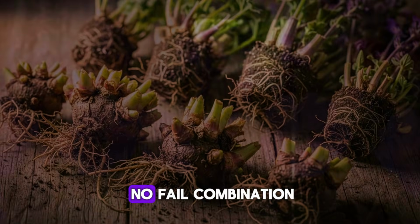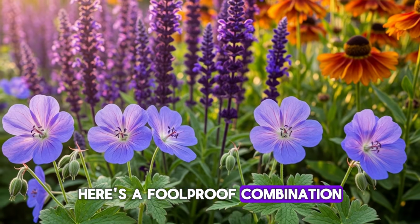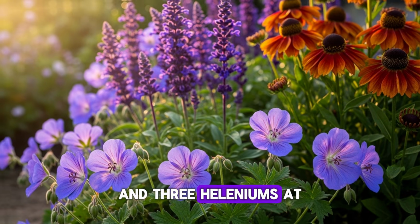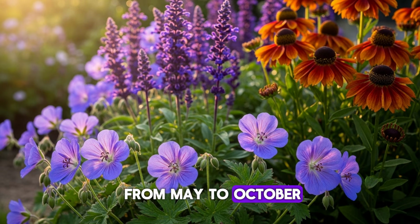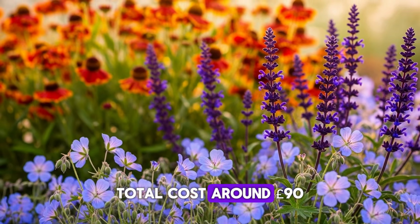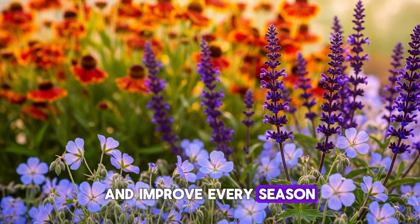Bonus tip 4, the no-fail combination. If you're stuck on where to start, here's a foolproof combination. Plant 5 Rozanne at the front, 3 Caradonna in the middle, and 3 heleniums at the back. That one combination will give you color from May to October, needs virtually no maintenance, and looks expensive. Total cost? Around 90 pounds for a display that'll last years and improve every season.